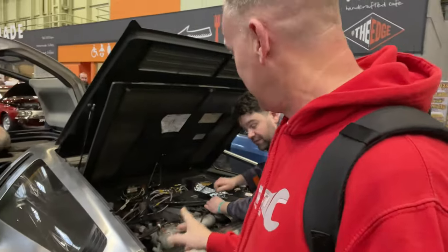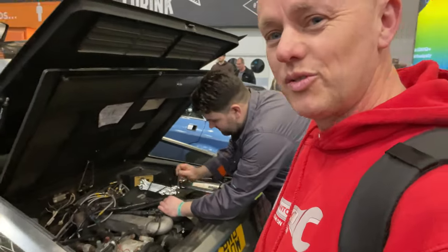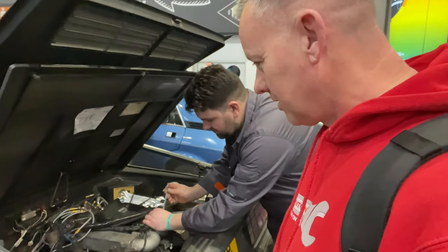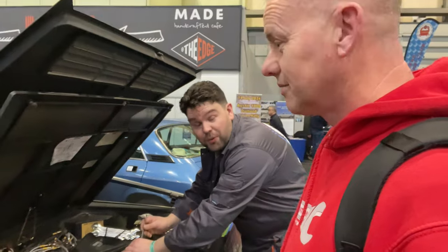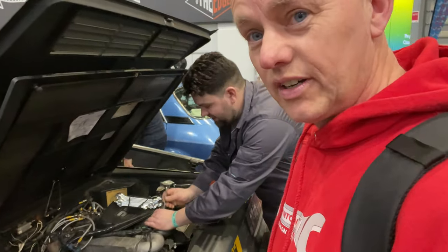So we've got the DeLorean here, this guy owns it, luckily, yeah, what a car. He's had to do loads of work to it, fuel system overhaul, cooling system overhaul. So how long have you had it? Just since last year. Oh, not too long then? Yeah, just bought it at Practical Classics last year. He'll be going to rallies with Colin Furze.